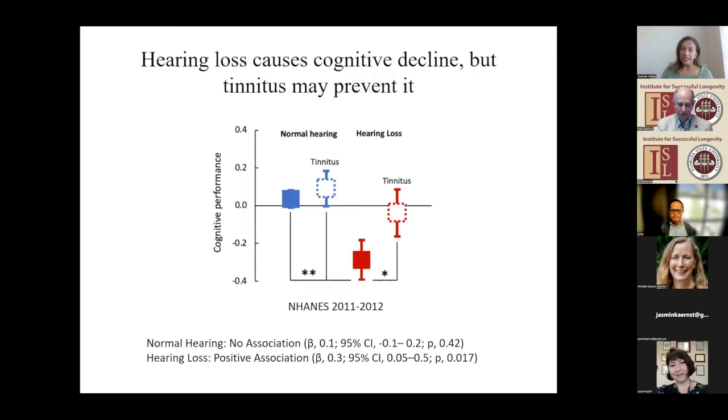Now, as I said, what we concluded was like, oh my God, so hearing loss causes cognitive decline, but does tinnitus prevent it? So we ran post hoc analysis between the 4 groups, and what we found was that the only group that performs statistically significantly lower than the normal hearing is the group with hearing loss and no tinnitus. The group of hearing loss and tinnitus performs equivalently well to the normal hearing peers.